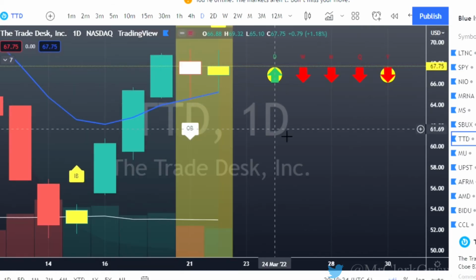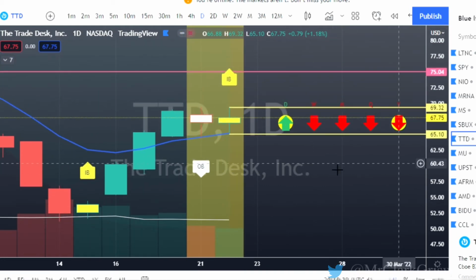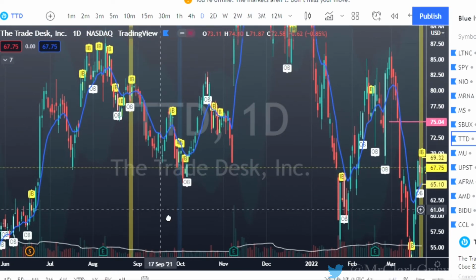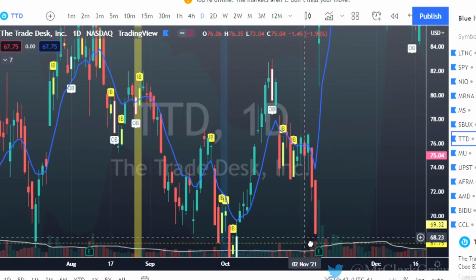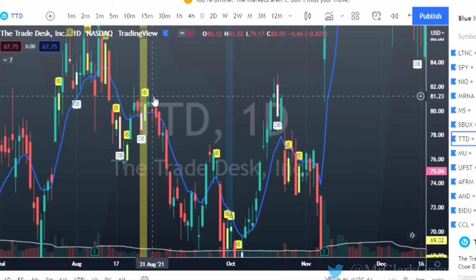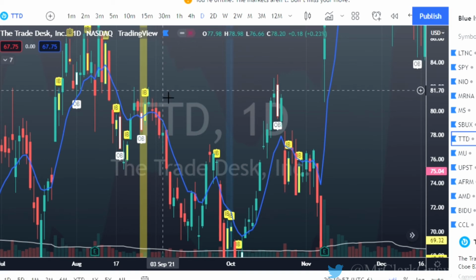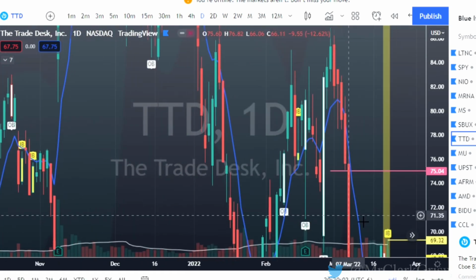The Trade Desk, TTD, again, a 3-1 pattern. So powerful pattern, powerful setup. Calls at 69.32, puts at 65.10. Let's go back in time on this one. We have one right here. And what did we show on this one? Outside, inside, and look, we break to the high. 1 target, 2 targets exactly. So we broke from 81 to almost 82, so a $2 move on an $80 stock. It's pretty good, especially when you're dealing with options.